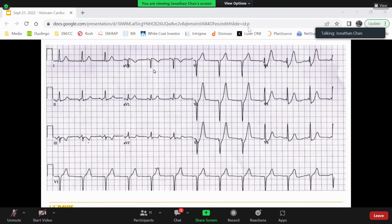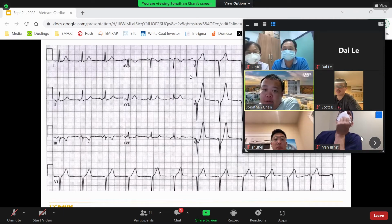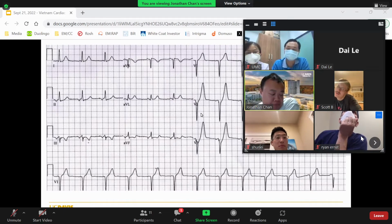This De Winter pattern is seen in about 2% of acute LAD occlusions. This is not easy to see. Sometimes it just looks like a normal EKG. These peaked T waves are very easy to miss, so being aware of this is very important in catching this kind of syndrome. This is considered an anterior STEMI equivalent, and you definitely want to talk to your cardiologist if the patient is having chest pain and making troponins about whether or not they need to go to the cath lab, especially for the left anterior descending artery here.